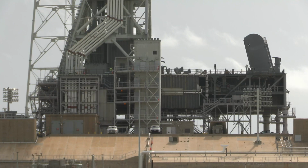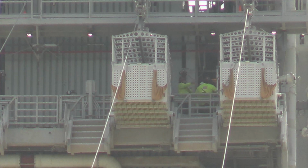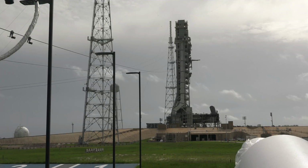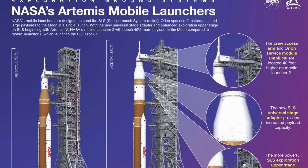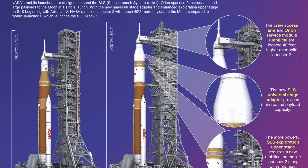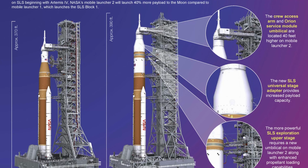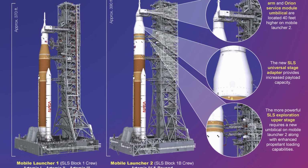Many of those working on the development side of this process will soon transition to the operational work as subject matter experts during the rocket stacking process. This mobile launcher will be used for just 2 more missions in the Artemis program. Starting with Artemis 4, NASA needs to transition to the Mobile Launcher 2, which will support a taller version of the Space Launch System rocket. However, contractor Bechtel is still very much in the construction phase, years behind schedule and dramatically over budget.